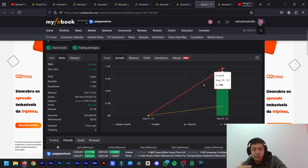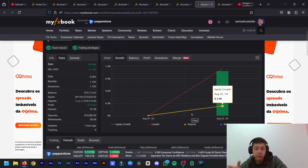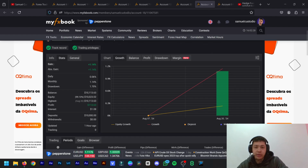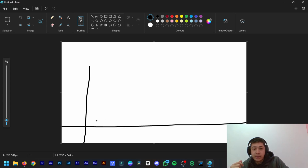So just for the record, the red line is the profit, and the yellow line is your equity growth, or your drawdown. So what's going to happen? I already showed that many times in this channel: we have a chart. Okay, and what's going to happen is this. We're going to go up. Okay, so this is our profit. Actually, let me do it again. I'm going to do it in red, just like my FX book. So what's going to happen is this.